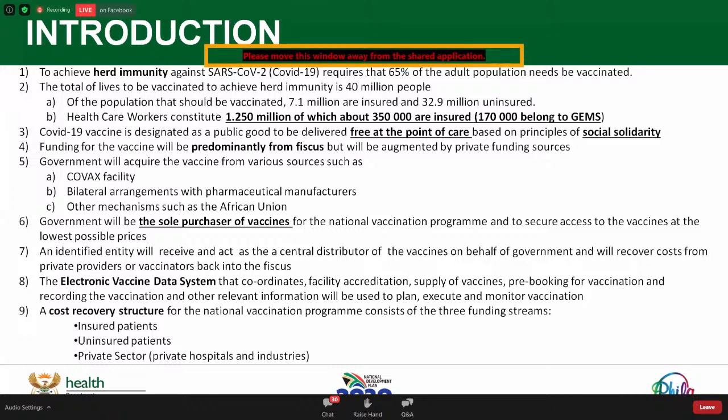I'm going to break it down further. Of the 40 million people that require vaccination, 7.1 million are insured in the private sector by medical schemes, whilst around 32.9 million are what we call uninsured. If you look at the population of healthcare workers, which is the purpose of this phase one inoculation exercise, we have about 1.2 million public servants working in the public sector, both in health and other sectors, and about 350,000 are insured in the public sector, and 170,000 belong to GEMS.